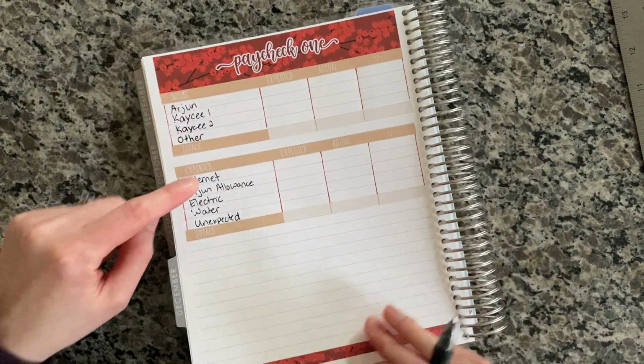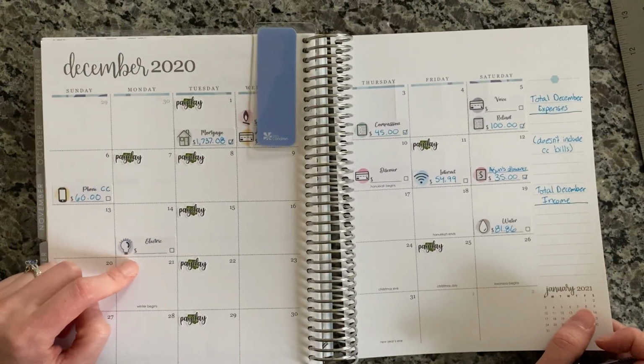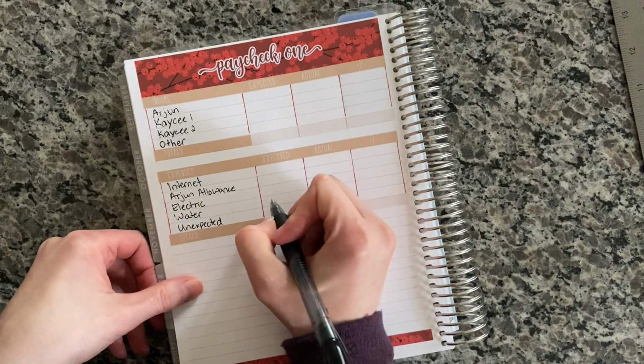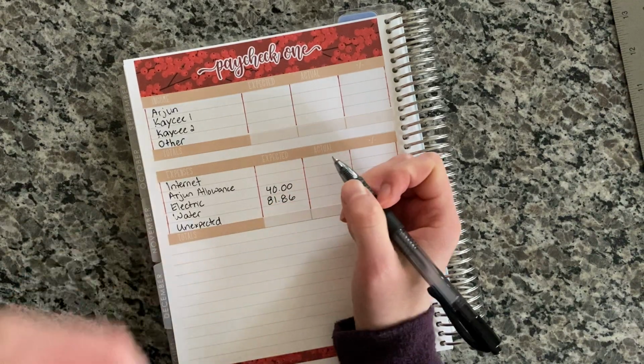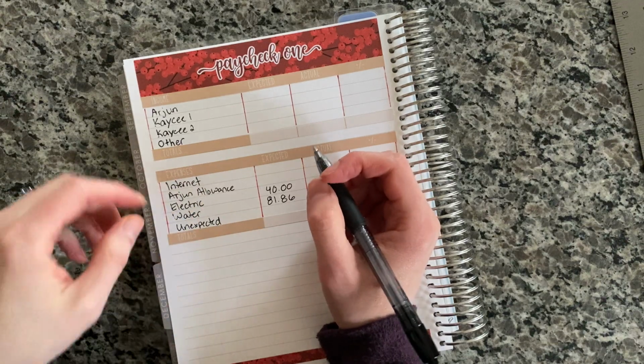I got most of the bills for this month already. We just didn't get the electric, so I'm just estimating on electric. But water, 81, 86. Electric, I'm just gonna estimate about $40. I'm not sure what that's gonna be, but it was $38 in November, so it should be around there. Hopefully a little bit less.